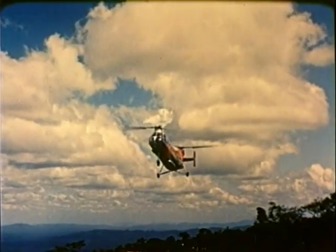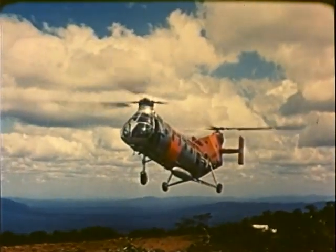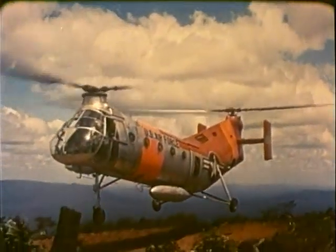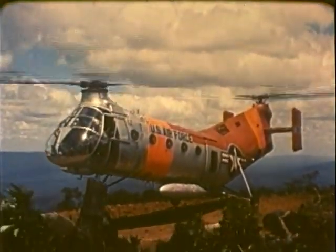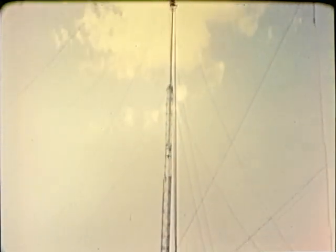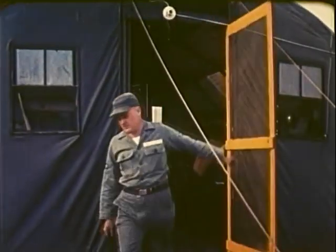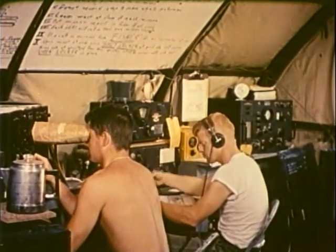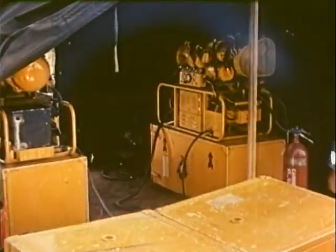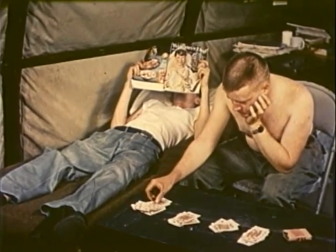This visit is a highlight for the ground crewmen. Except for radio, this is their only contact with the outside world. These isolated men are a vital part of the mission. During every high-ran or controlled photography flight flown in their area, they are always on the job. Recreation is limited. After a while, cards can get pretty tiring.